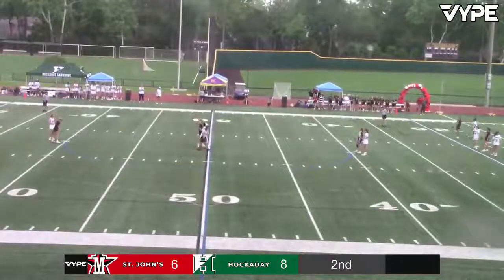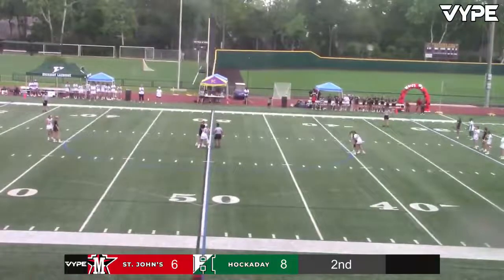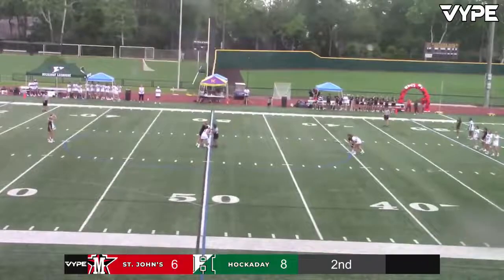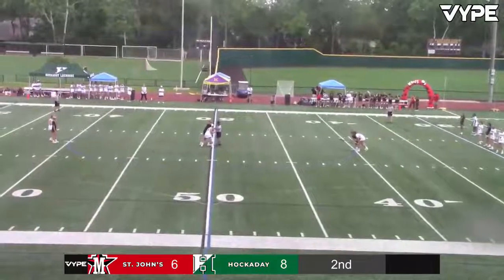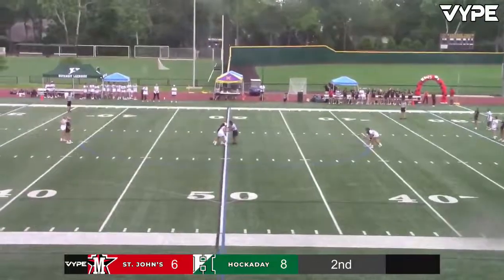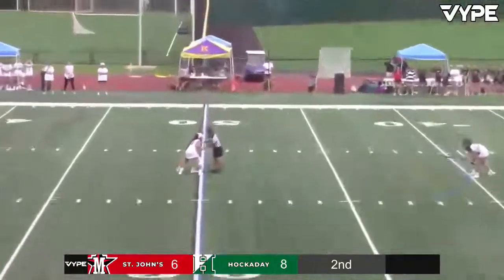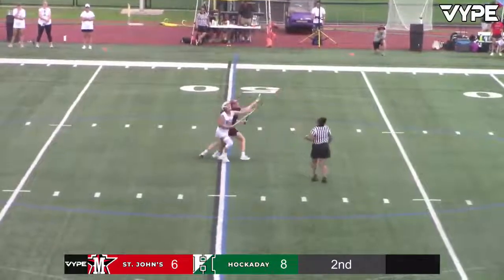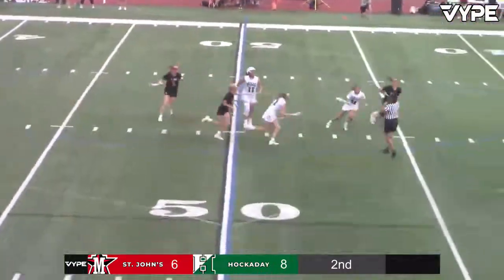Fans here in the stadium at Barnhart Stadium trying to get some energy to these St. John's players here. They are really excited. So let's see. It looks like they're positioned fairly neutral on the draw. Player up, player back. They got the ball in the air.